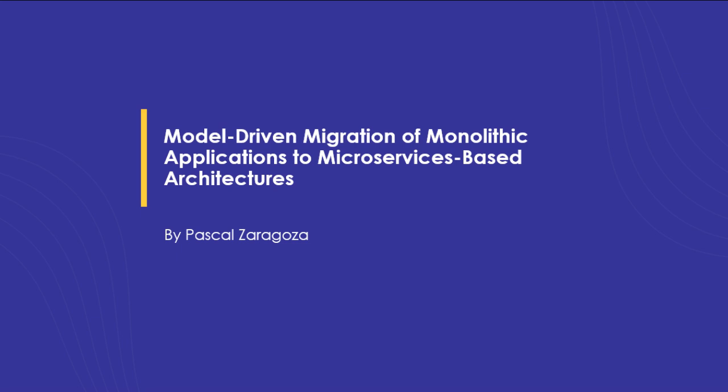and talk about a really key innovation that this thesis brings, this model-driven approach to migration. Ooh, okay. Model-driven approach. What does that even mean? Is that like having a super detailed blueprint for building these microservices? You could say that, yeah.